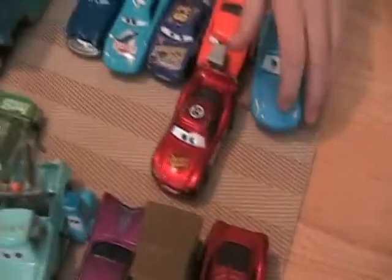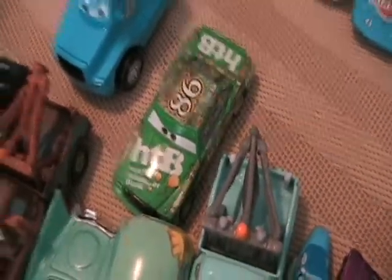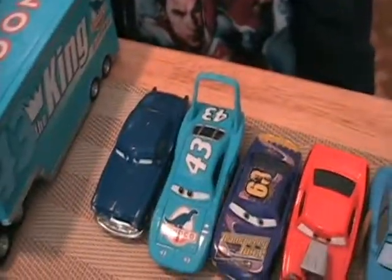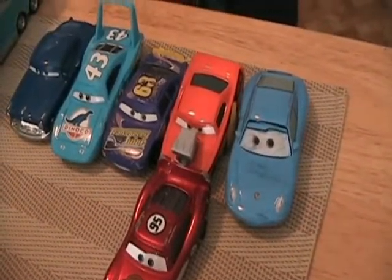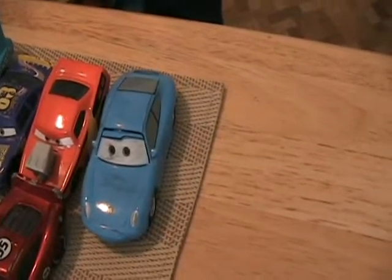And we've got a bunch of those cars, too. And I'm sure we got more of them with the more traditional paint job. And then we have Chick Hicks with his bazillion stickers. And we have the Rusteze truck, which is Mack. And we have the Dinoco truck, which is the King's. And then we have Doc Hudson, the King himself. Tomberry juice. I don't know why we got that one. It's pretty random. Snot Rod and Sally.